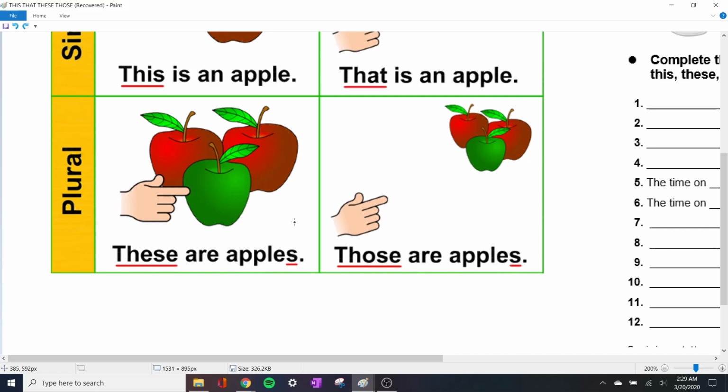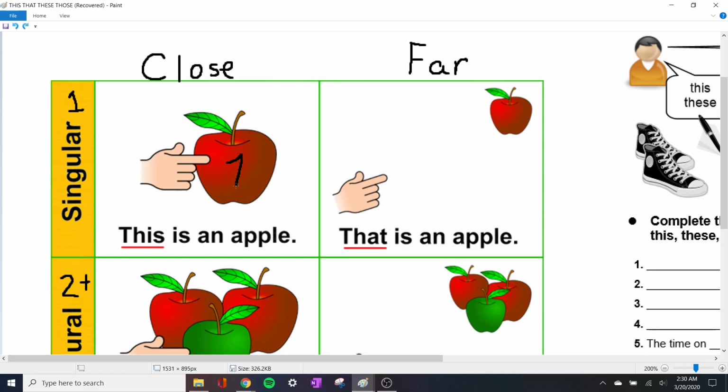Now, we have more than two. We have more than one. We are going to use these. We can see that the hand is close. It is touching the apples. So we use these. One apple, this.